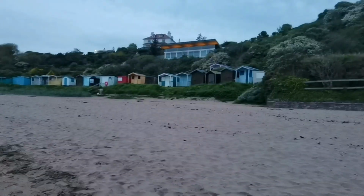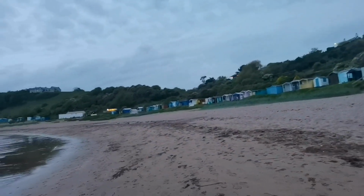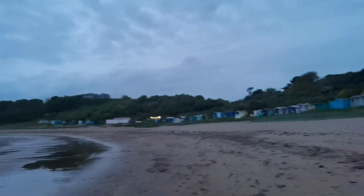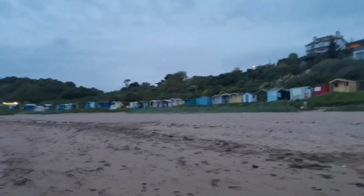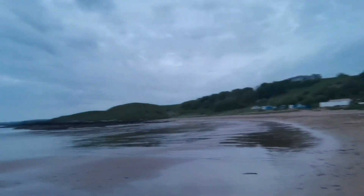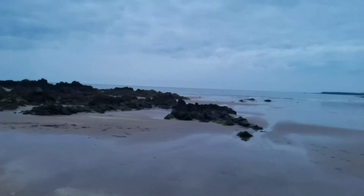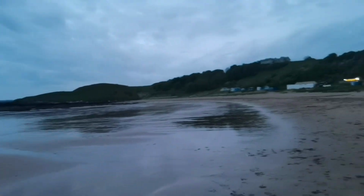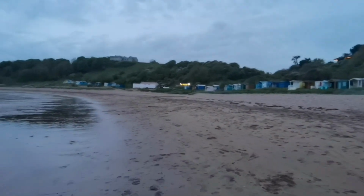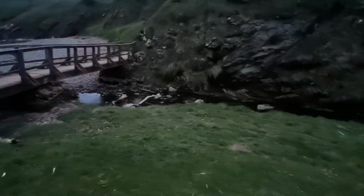Shit. So this is where I was looking at pitching for the night, kind of up on the sand over there. But I've just read a sign saying it's a £200 fine for camping. So sun's already set. This is 20 to 10. It's quite late. I've left it late, guys, but I've managed to do 20.5 miles, so I've picked up the pace. Oh, look at this for a chance find.